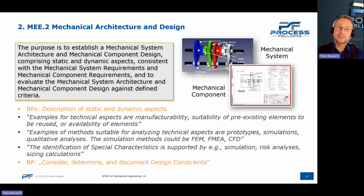We will see that there are base practices now for the description of the static and dynamic aspects. So one base practice focusing on the static description, another one more on the dynamic aspects. That's the new structure that we can see in Automotive SPICE as well. What are examples of technical aspects that need to be checked or evaluated? And you see this is where manufacturability comes into place for mechanical engineering. Suitability, pre-existing elements, for example. Can we reuse some elements here? Or can we use standard parts here? What about availability of elements? This might be part of evaluation of our architecture as well.